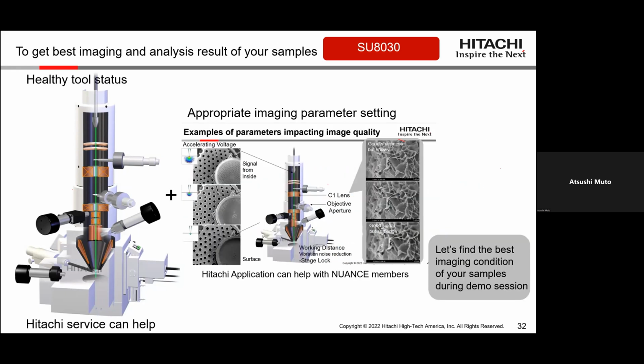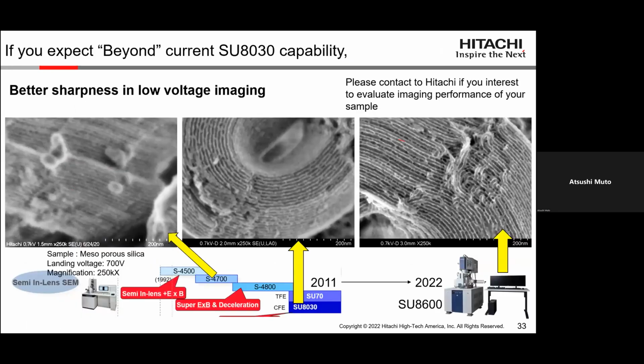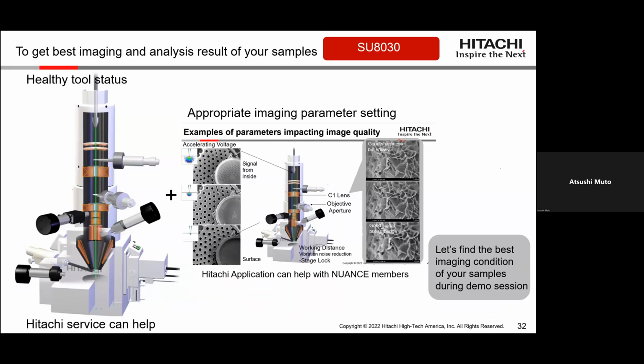Of course, your sample may have more difficult or tough points. To achieve successful imaging, you need a healthy tool status, which is the responsibility of Hitachi and the Nuance Center members, and appropriate imaging parameter settings, which are done by you with support from Nuance and our vendor. If you have any tough sample but are motivated to try better imaging, let's find the best imaging condition for your samples during the demonstration together. This is the SU8030 imaging capability review part.